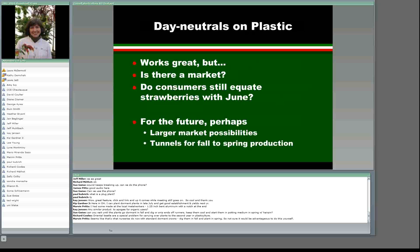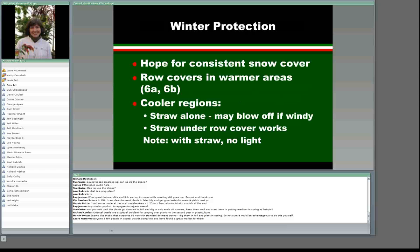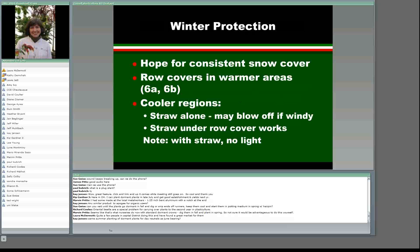Day neutrals also work well in tunnels, which Lewis will be talking about in a little while. So, row protection. I'd mentioned our cold temperatures. Choices: you can hope for a consistent row cover, that may not do this. It looks like there are some folks who are growing the day neutrals. I want to take a couple of questions here.